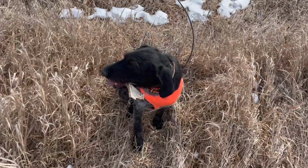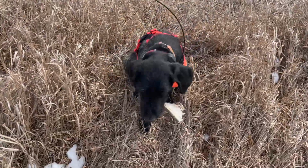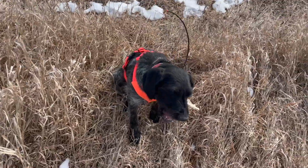Well, we've got our first deer part. Good dog.